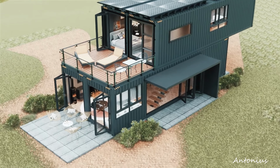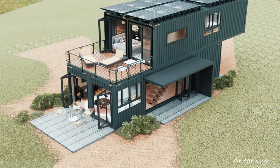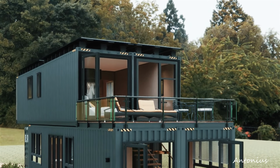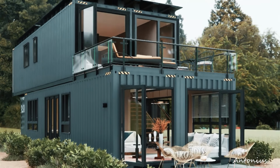Conclusion. As we conclude our tour of this modern two-story container house with a serene balcony retreat, appreciate the marriage of innovation and relaxation within the confines of repurposed shipping containers.